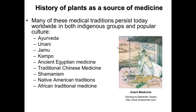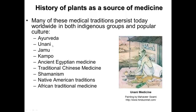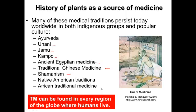Now, here you can see that many of the medical traditions that we consider to be ancient actually persist today worldwide in both indigenous groups and in popular culture. Some of these you may be familiar with, such as Ayurveda, which is practiced widely in India, Unani medicine, also in India, but it has, of course, Greek origins, Jamu medicine in Indonesia, Kampo, which is a Japanese traditional medicine, which is in many ways somewhat similar to traditional Chinese medicine. You have ancient Egyptian medicine, TCM, shamanism, and curanderism, which is practiced throughout Central and South America. You have Native American traditions of the U.S. and Canada, and also African traditional medicine. The point here is that traditional medicine can be found in just about every region of the globe where humans live.